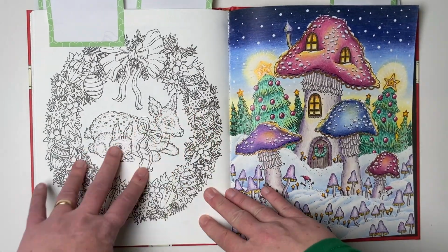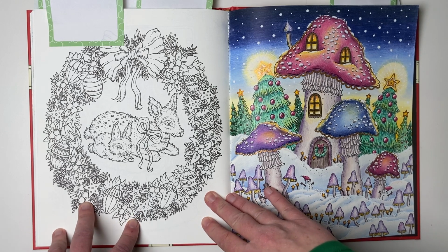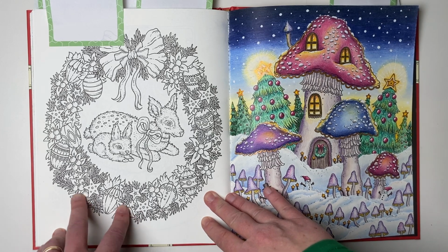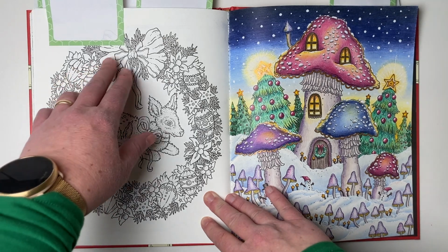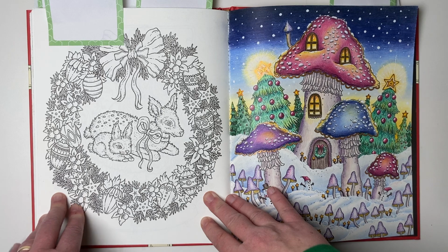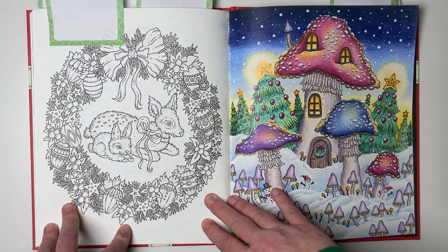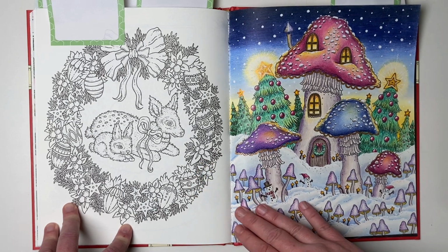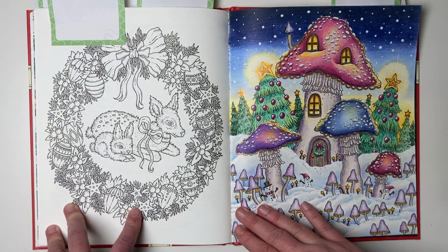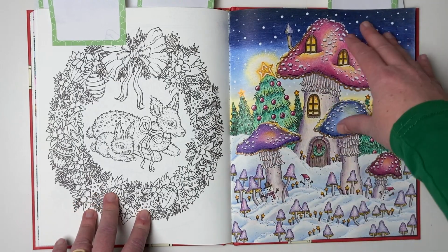And I like this page a lot. It's quite detailed, but I think it might be rather quick to color because it's repetitive elements, so it could be quick and easy to color, and the little animals in the middle are not so huge. So this could be really fun. This is definitely on my list.